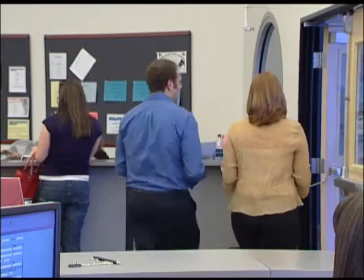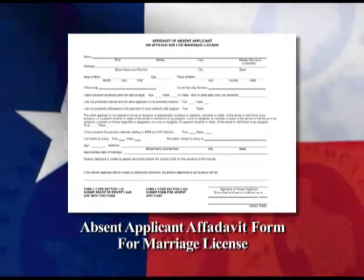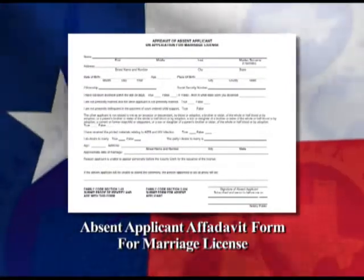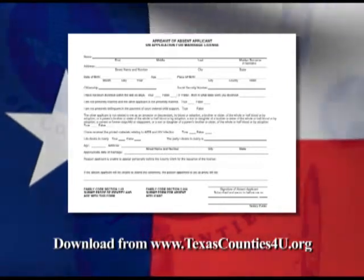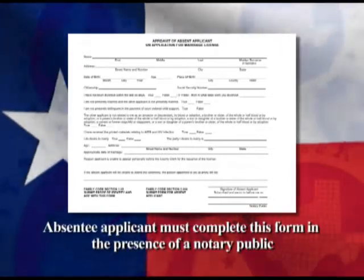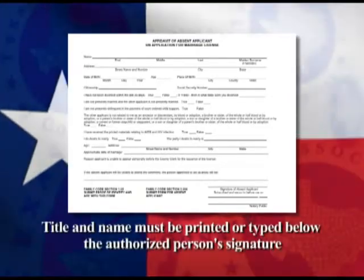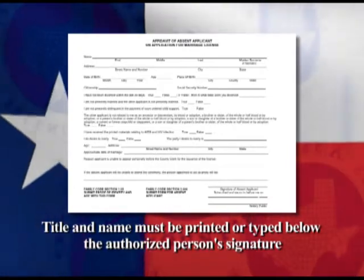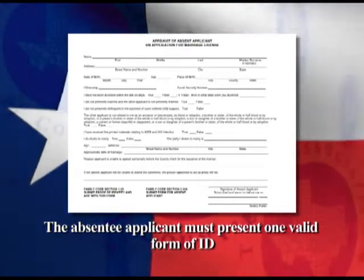The person applying on behalf of an absentee applicant shall provide the clerk a properly executed absent affidavit, which you can find at your county clerk's office or by downloading online at TexasCounties4U.org. The absentee applicant must complete this form in the presence of a notary public. A title and name must be printed or typed below the authorized person's signature. The absentee applicant must present one valid form of ID.